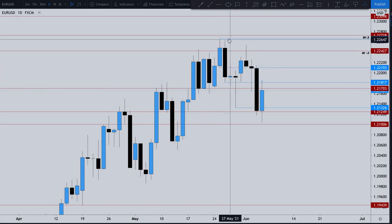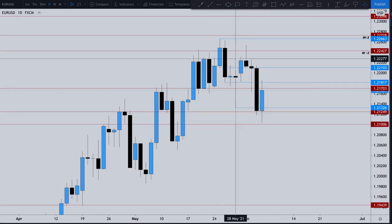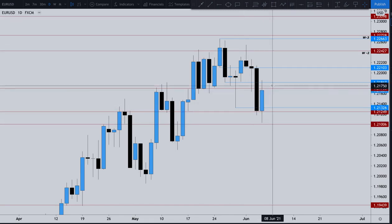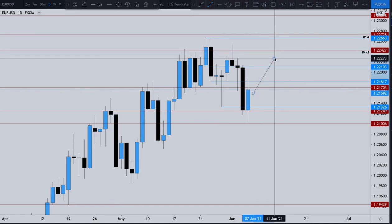Complete change in structure, prominent high, lower swing high, lower low. So prominent high, lower low. Okay, no, newfound low, sorry. Lower high, lower low. Could we then pull back, guys? Okay, euro dollar, pull back into the area of 1.2238 and then start to sink?